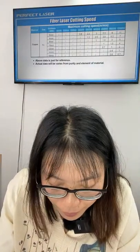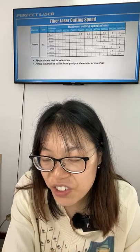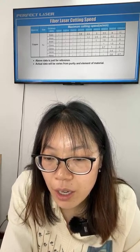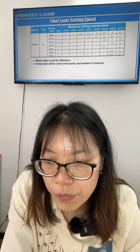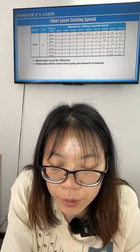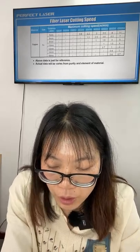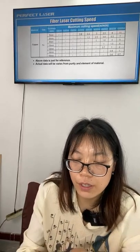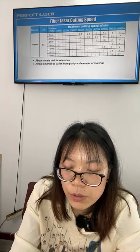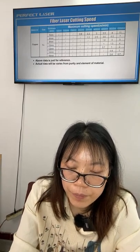The copper is also a reflective laser material. What is a reflective laser material? It means it doesn't absorb the laser fully. It always reflects the laser. So for these materials, copper and aluminum, you need to choose higher power to cut. For example, if you want to cut 5 millimeter thickness copper, you need 2000 watts.